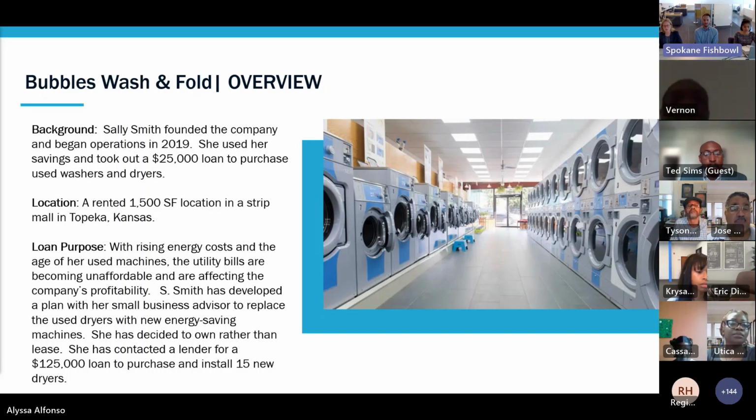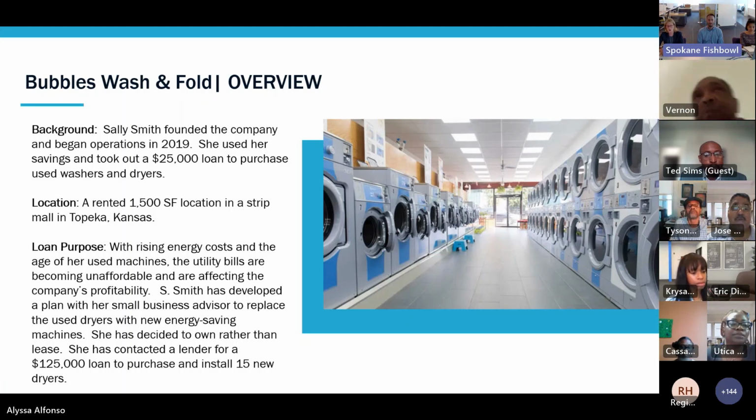So our example is Bubbles Wash and Fold. This is a coin operated laundromat that also accepts people dropping off their laundry to have it done there, folded, and returned to them within 24 hours. Sally Smith founded this company in 2019, and since she was a startup, she wasn't able to get a bank loan. So she used her savings and was able to get a $25,000 microloan to purchase used washers and dryers, get them installed, and get her business off the ground.